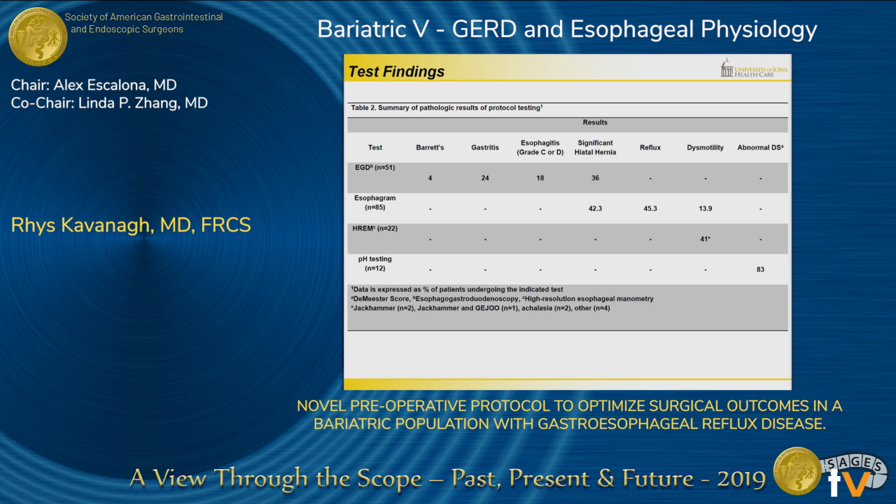So what did we find? Similar to the previous presenter, we found that pathology was identified commonly on these tests. If you look at our EGD results, we found that 4% of patients undergoing upper endoscopy had Barrett's esophagus. Grade C or D esophagitis was identified in 18% of patients, and a significant hiatal hernia in 36%. In patients who underwent esophagram, we found the prevalence of significant hiatal hernia to be 42%, and dysmotility almost 14%.